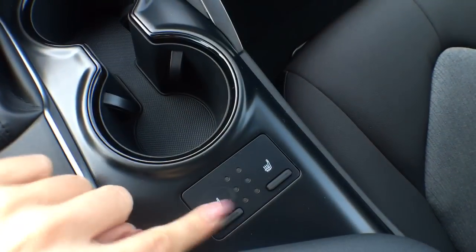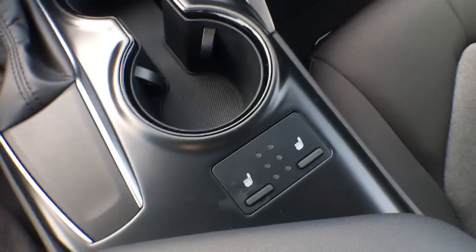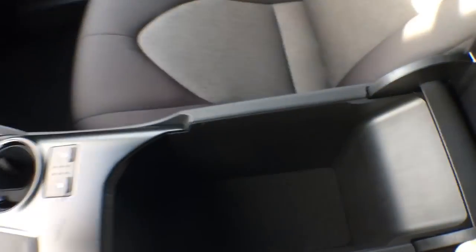Down here, we have our heated seat controls. Last year, we only had 2. This year, we have 3 settings for both the driver and the passenger. Our center console is massive, so you can fit everything that you need. Hopefully your driver's license, insurance, all that good stuff could fit in there for you.